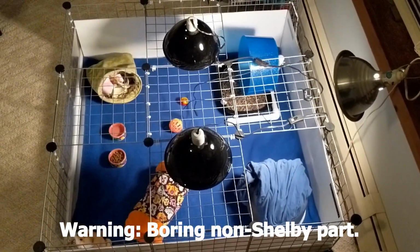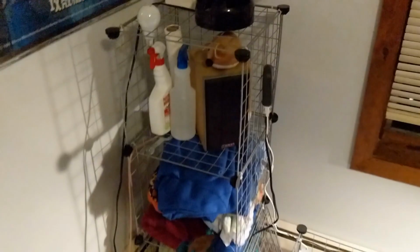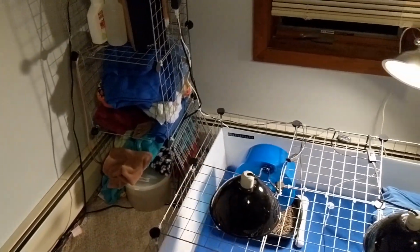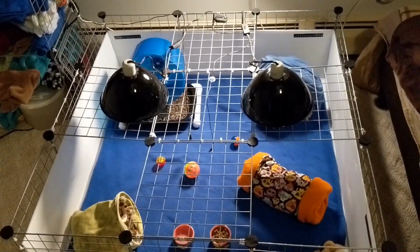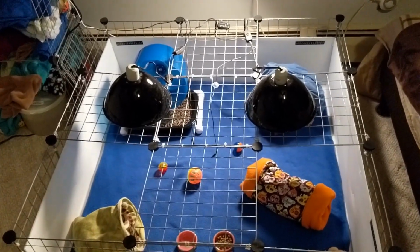Okay guys, so here's Shelby's cage. All her laundry's done. It's nice and clean. It's made out of, see these shelves over here? These wire cube shelves. You can get them at Walmart. They're super cheap, I think like 20 bucks. And you get way more. I even have extras there, you could see. You get way more than enough to make a decent sized cage. This is actually probably too big for her, but I spoil her and I like her to have a lot of room to run around.